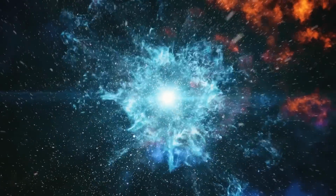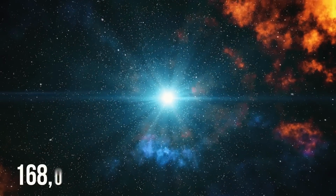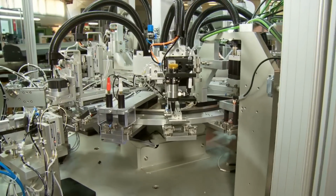This explosion was so strong, people could even observe it with the unaided eye, even though it was incredibly far, 168,000 light-years away from our home planet. What a topic for summer days, huh?